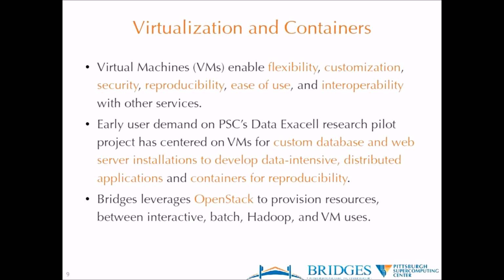On slide 9, I just want to mention briefly for this call, this is worth another call by itself. For virtualization on Bridges, we're offering it mainly to let people have flexible installations of software environments so they can have their own configurations of things like Apache and Tomcat and messaging and databases. For security, especially for NoSQL databases where there is not a mature security model, and to some extent for ease of use, and then for interoperability through containers.